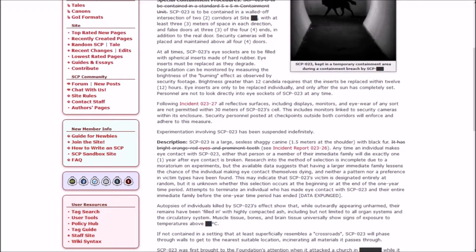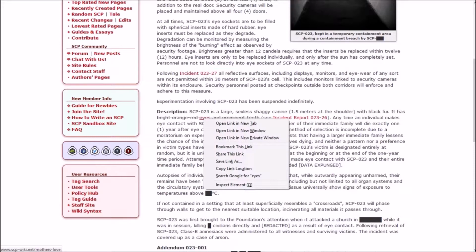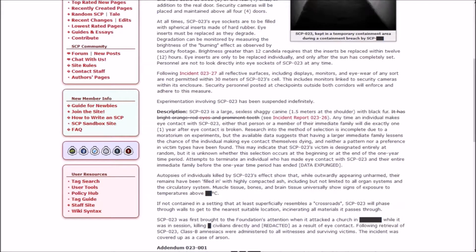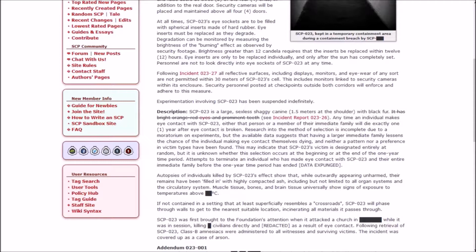Okay. 23 is a large, sexless, shaggy canine, 1.5 meters at the shoulder, black fur. It used to have bright orange red eyes and prominent teeth. Why is the eyes mother's love? What? Okay, I'll get back to that. And prominent teeth. See that. I'll get back to that too.